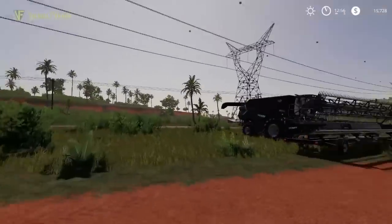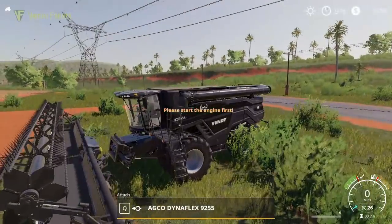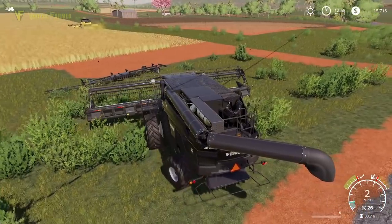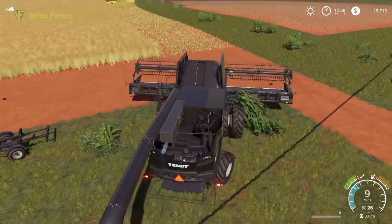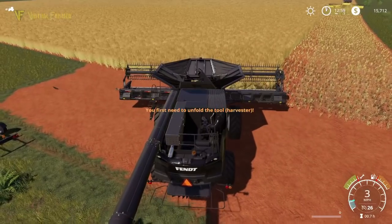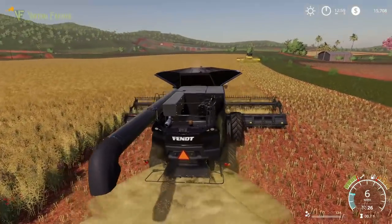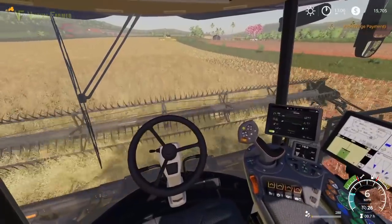So I don't want them to be too close, because I'd like to control them at the corners. So we'll jump into our Fendt, start the engine up. There we go. And of course we got a trailer for ours, so there's that. Switch to our combine, unfold it. Start her up, and away we go. So we want to follow up and hopefully catch up with our other combine here, and have two combines going at once, which will be really good.